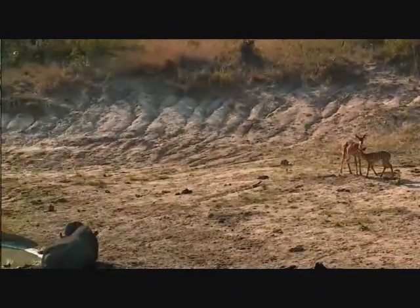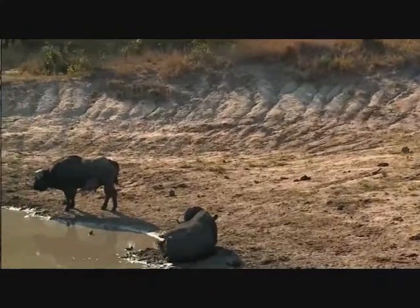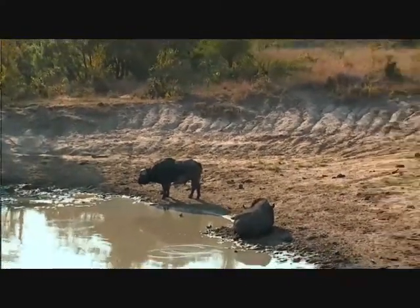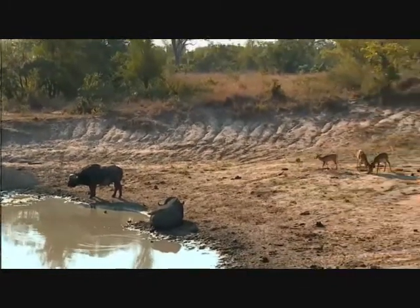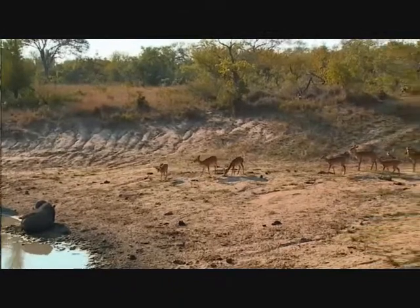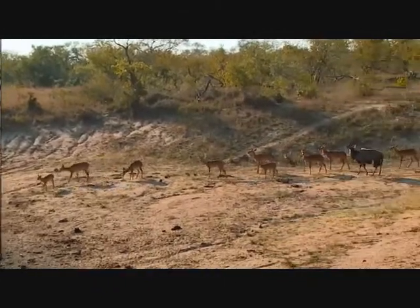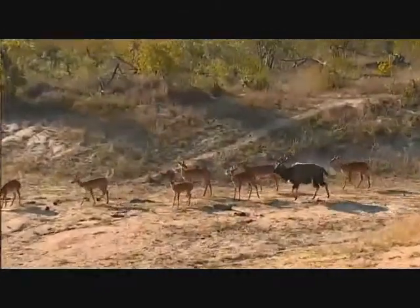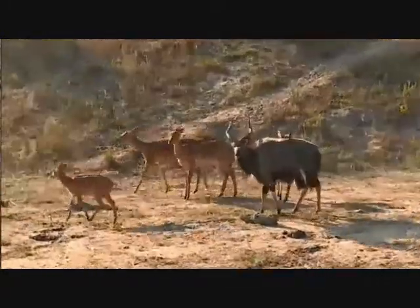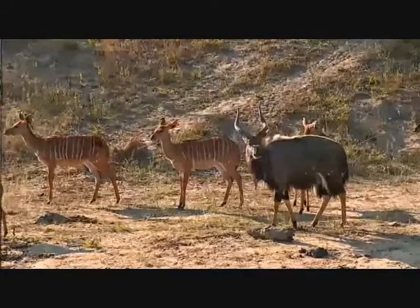And I'm sure they'll build up courage fairly shortly and come down to drink. It's going to be an absolutely beautiful sight. There's a lot of Inyala in this herd, and amongst them there's one absolutely awesome male. He is a fine specimen, and that's probably why he's hanging around with so many ladies.